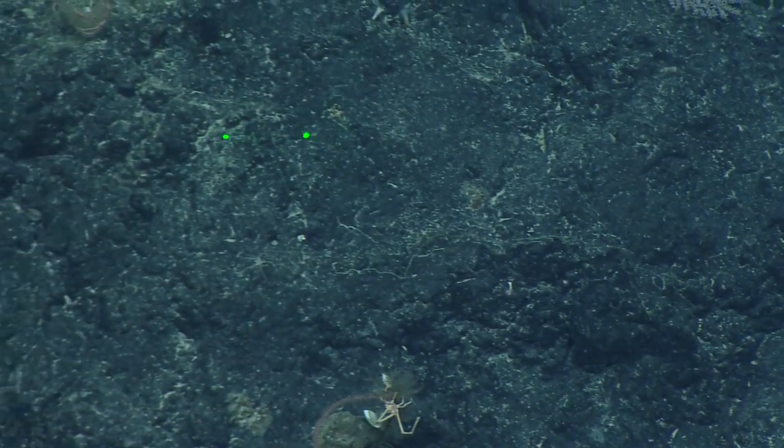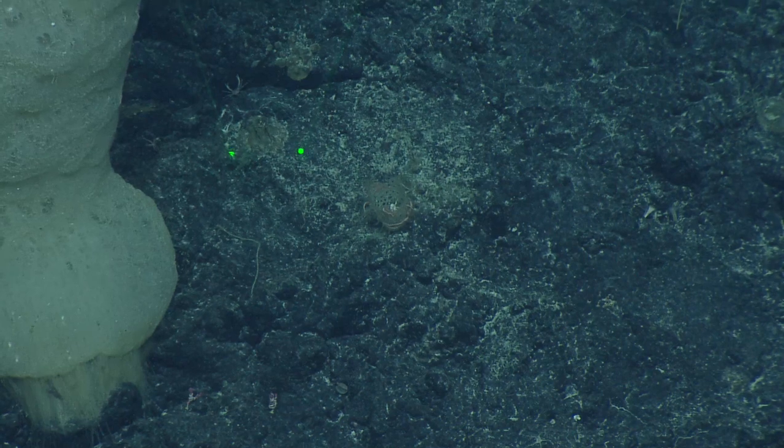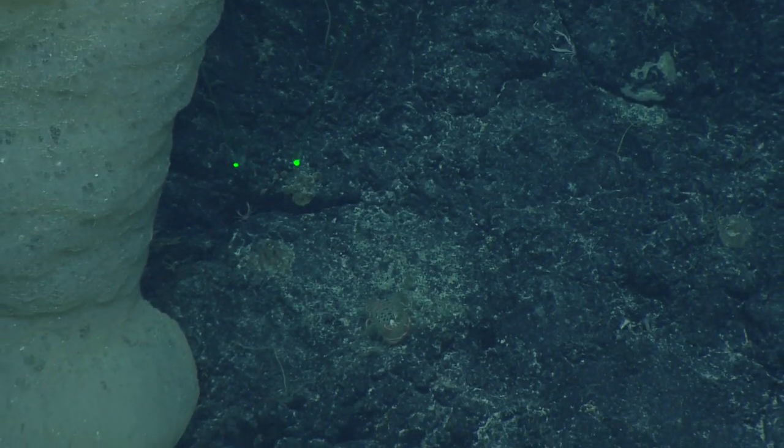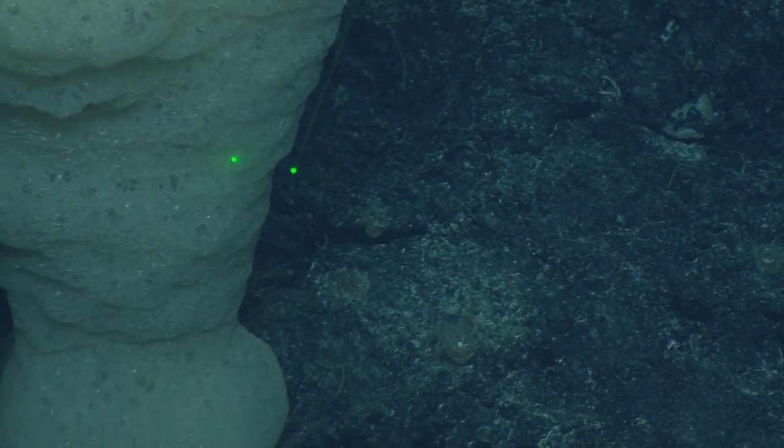Or maybe there's Stichopathes? Stichopathes? That's what I was thinking. Yeah, could be. Should probably start getting back out ahead of it. I believe Daniel said Stichopathes, yeah. Okay, that's how you say it.